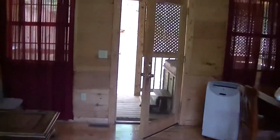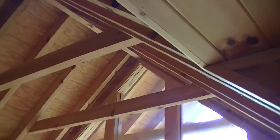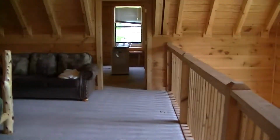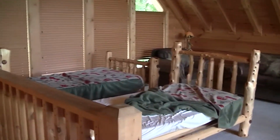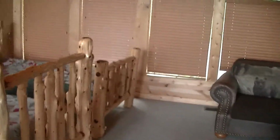All right, heading up to the upstairs level. By making you dizzy and sick watching this. So they're using this as a separate sleeping area because they already have a game room downstairs in the lower level.